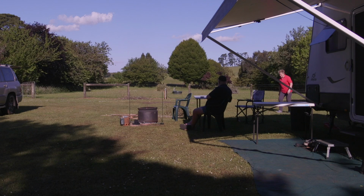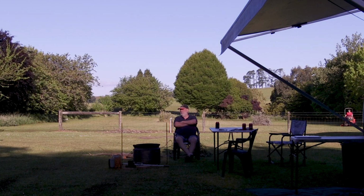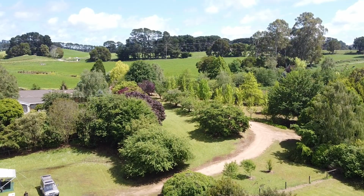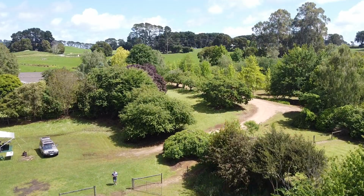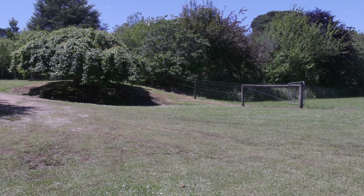Milleara Gardens, and our host is Helen, and we found this place on Hipcamps. Here we're surrounded by 5 acres of really well kept and loved gardens with an abundance of bird life and colour. Now the sites are located on level ground, and these are for self-contained caravans or tents.